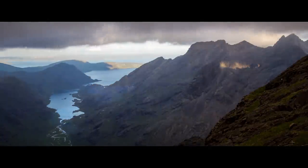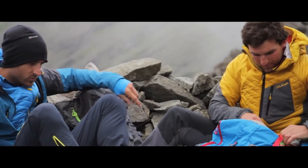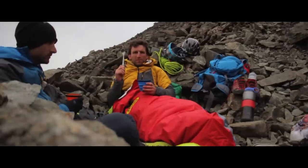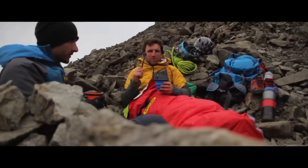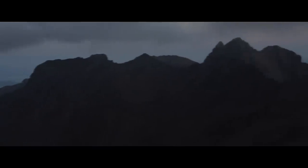So with the Cuillin Ridge, it's a funny one. Some people like to go for the Cuillin Ridge in a day, others like to bivvy on the ridge. And it's a decision you have to make if you're keen to do the Cuillin Ridge. And it's not always just about whether you can do it in a day, but whether you want to, or whether you want to actually include the bivvy experience as part of the ridge traverse.